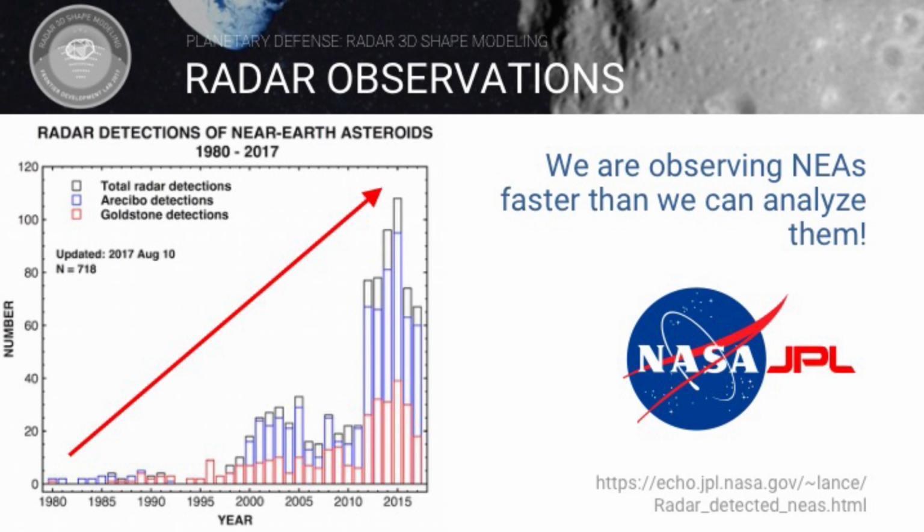So here's the plot of radar observations over time. At this point, over 700 near-Earth asteroids have been observed by radar. The observations have really picked up in the past few years as NASA put more funding into planetary radar programs. So now we're observing close to 100 every year. Again, that's only a small subset of the total number of known near-Earth asteroids, but even so, we're observing them at this point faster than we can analyze them in detail.